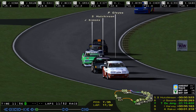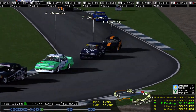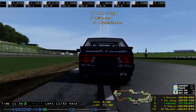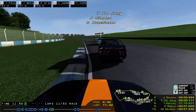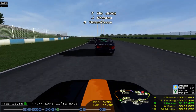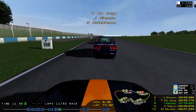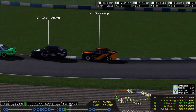De Jong is definitely a Formula 1 talent. Just like Andrea Cesaris, really. Andrea Cesaris, very talented, but accident prone as well, yeah. I think touring cars will suit him just well. Yeah, you've got like the run tactic.